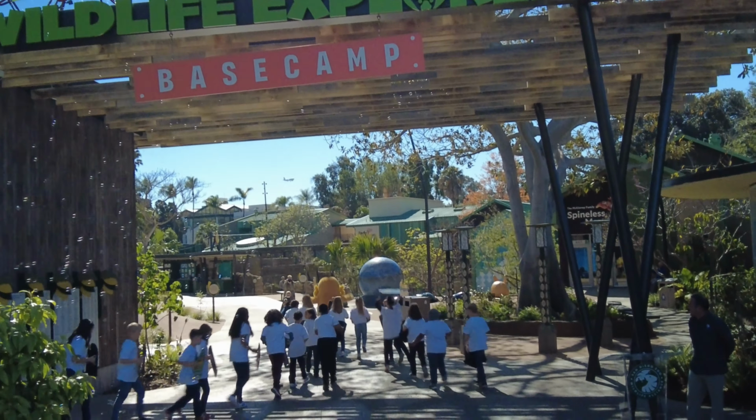It'll probably take some of the reptiles and creatures off exhibit, heal them a little bit, de-stress them, whatever the case may be. But I'm looking forward to coming back here and seeing actual employees behind the scenes working and prepping food for the day, taking care of animals. This is going to be so much fun.